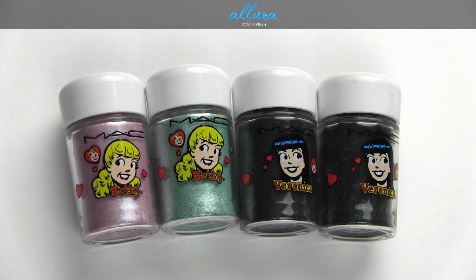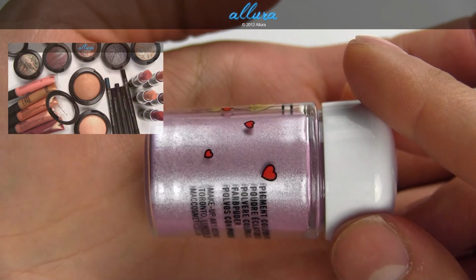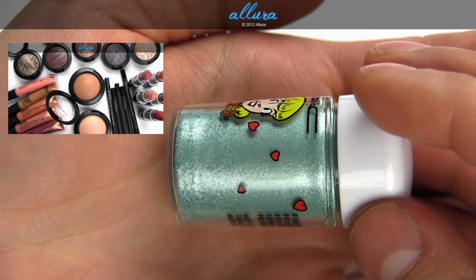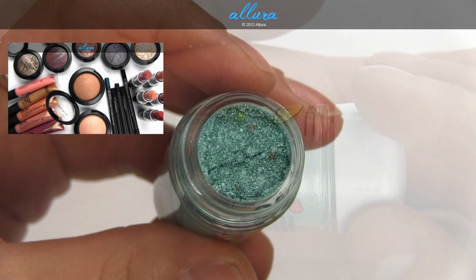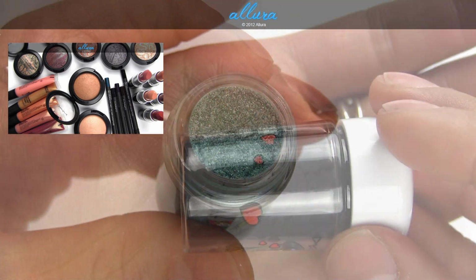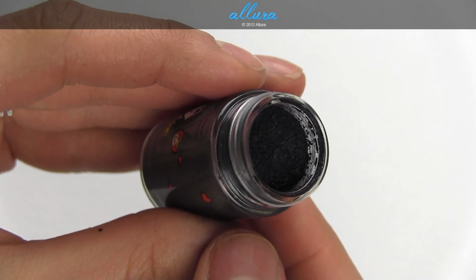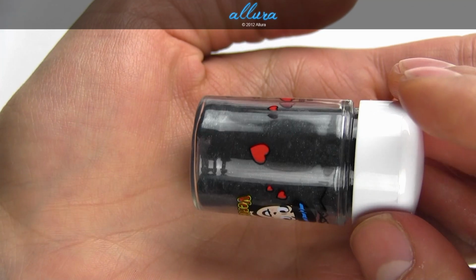This collection includes 4 loose eyeshadow pigments, 2 from the Betty side and 2 from the Veronica side, and these pigments cost $23 each. Here is Cheers, My Dear, Lucky in Love, Black Poodle, and Magic Spells.